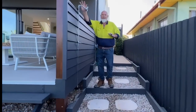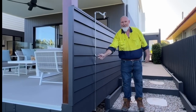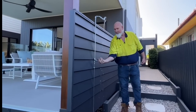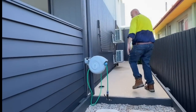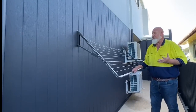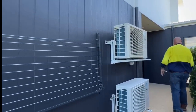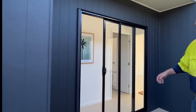Out here we've put in an outdoor shower, so when you come back from the beach, which is only 200 metres away, you can wash yourself off, clean all that sand before you hop in the beautiful pool. I'll take you up the side here. We've got the hose for watering the backyard. Everyone asks about clotheslines, so we've got a little wall-mounted clothesline here. Some more Daikin air conditioning split systems. And then another private entranceway into the garage.